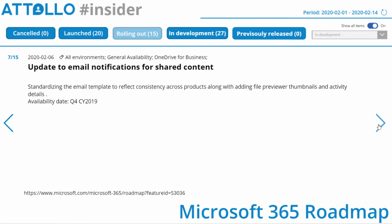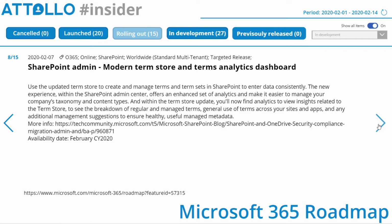Update to email notifications for shared content. So yeah, we've seen this before, I think, in the in-development phase. So Microsoft is standardising the email templates to reflect consistency across the products, along with adding file previewer thumbnails and activity details. That'd be welcome.